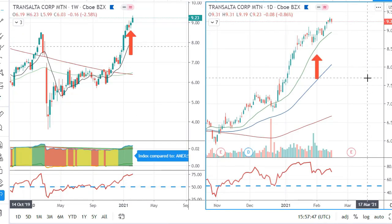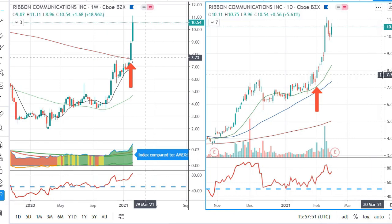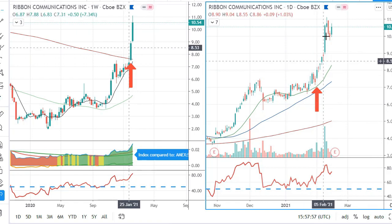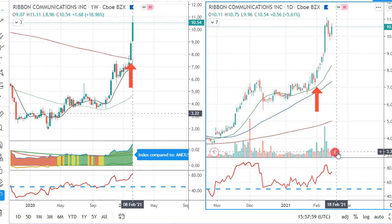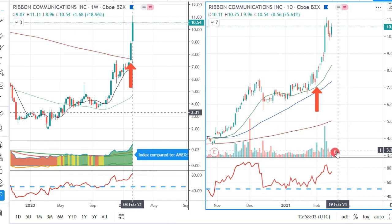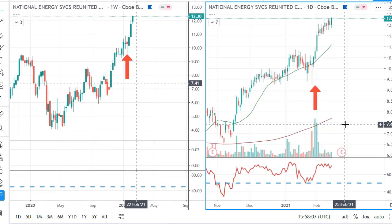We have the TransAlta. There's Ribbon Communication. These are, of course, some of the new ones since last time. Ribbon Communication gave a nice buy signal here at around 8 and has just been shooting straight up. Many of the stocks either just have had their earnings or will have their earnings shortly, so that, of course, is also affecting the results here.